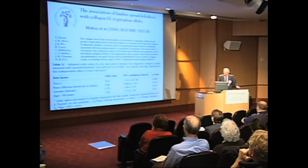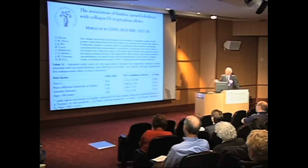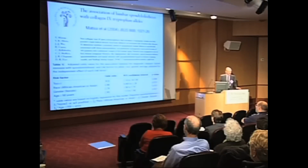Again, I'm not going to be more than a couple of minutes. What we did, and again this is published, Yoshito Matsui again, in collaboration with Sohail Mercer here at Harborview when he was in orthopedic surgery, we designed a prospective case control study of surgical patients who had spine surgery where we could get disc tissue, and we could also genotype the patients, an approved study. Bottom line, it's published in JBJS 2004.